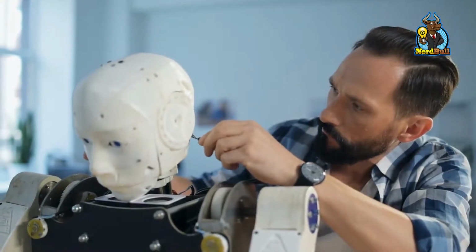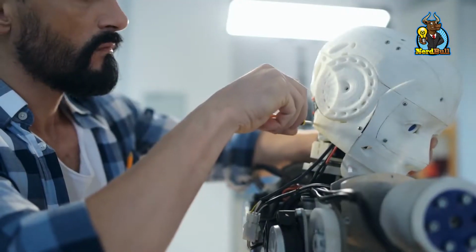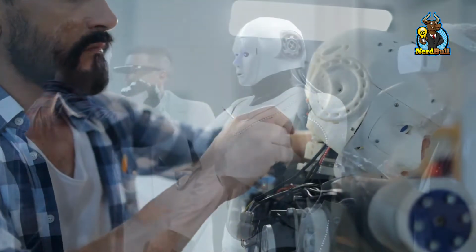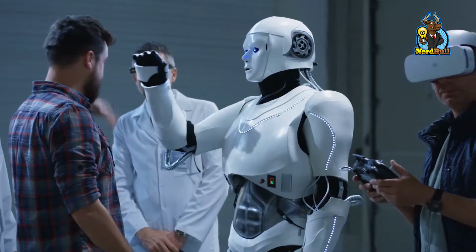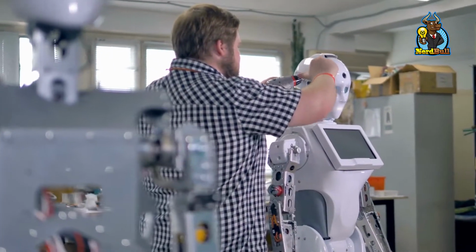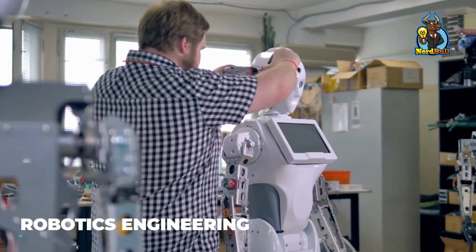Imagine building robots for a living. Seriously, think about that for a second. Being a roboticist is easily one of the coolest jobs on the planet. However, it is definitely not easy to have a career in robotics engineering.